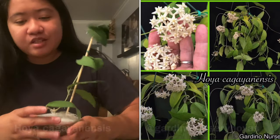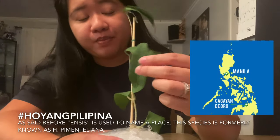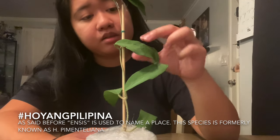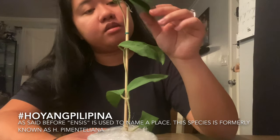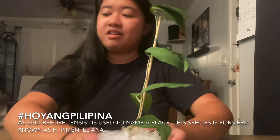But yeah, this one is the Hoya Cagayanensis, which is from Cagayan de Oro. Oh my gosh, it's so pretty. Okay, I'll touch it a bit more later, and go on the side.